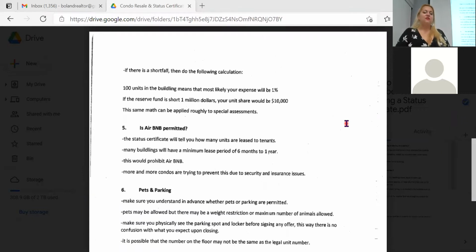This is the same sort of thing. So if there's a shortfall, you can do the following calculation. 100 units in the building means that most likely the expense will be 1%, right? Because you're one of those 100 units. If the reserve fund is short $1 million, your share would be $10,000. This same math can be applied roughly to special assessments, right?